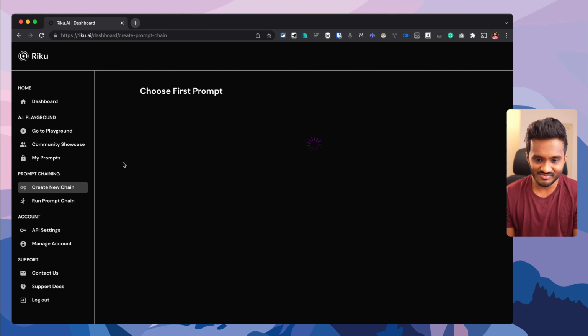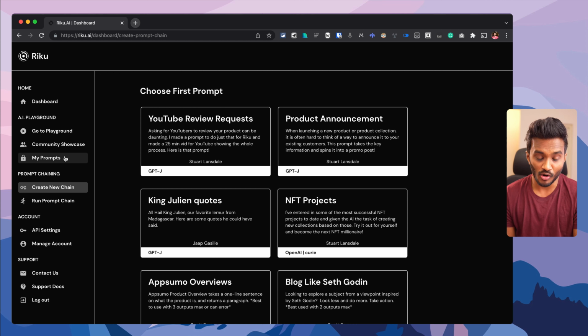So again, you can chain the custom prompts that you create as well, or else you can choose any of these community presets and chain these prompts together, right?